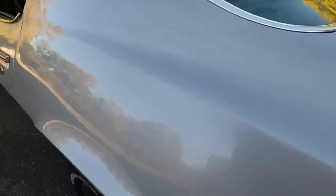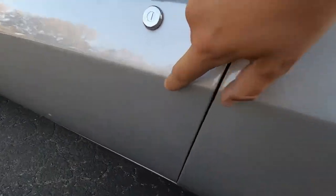I'm not sure what that is. You can see them coming down the side here. Little spots up under the paint. You see them a little. It's not wiping off easy. Okay, coming back your midsection, you got a little spot here.